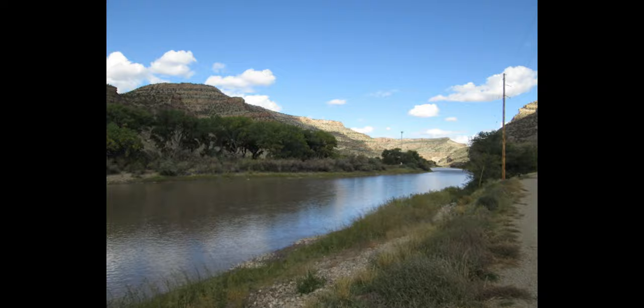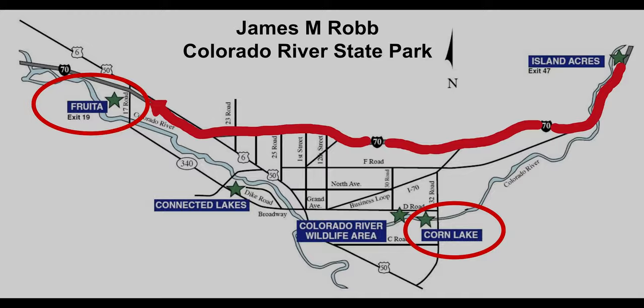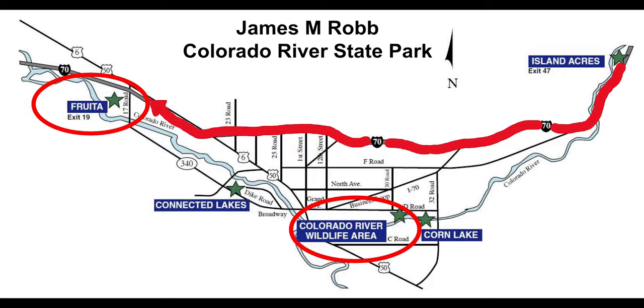The Fruita campground is located 35 miles west of the Island Acres campground. As you drive west on I-70, you pass the towns of Palisade and Grand Junction. You also pass by three day-use areas of James M. Robb State Park. The first is Corn Lake. The second is the Colorado River Wildlife Area. And the third is the Connected Lakes. These day-use areas provide picnic areas, fishing, and boating activities.